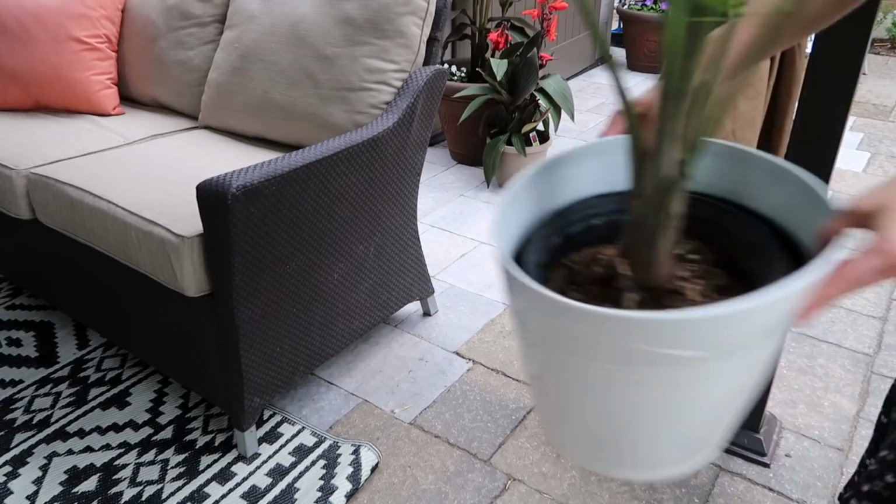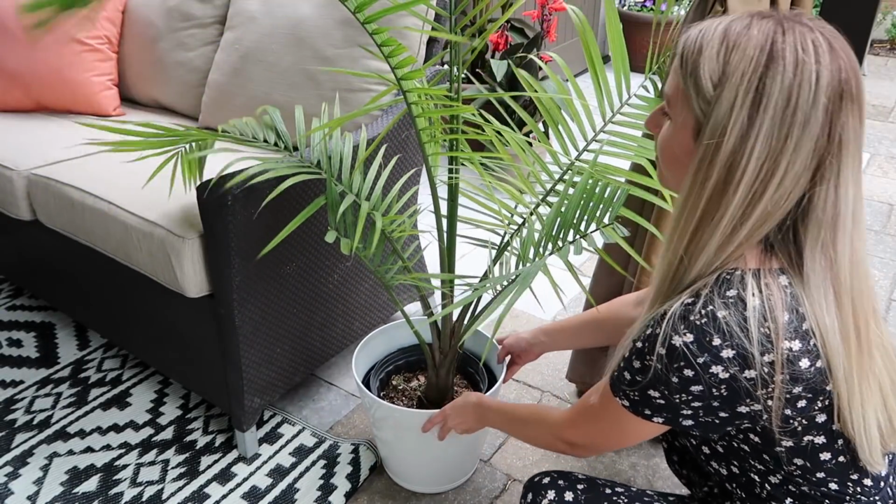Plants and flowers are obviously such a huge part when decorating your backyard. I'm so excited to use all these new plants that I bought from Home Depot. I got them in the color scheme that match all of the decor. I bought some new palm leaf trees, which are really going to give this nice tropical vibe in here.